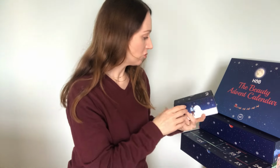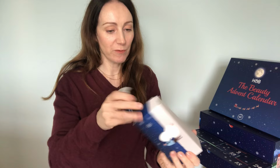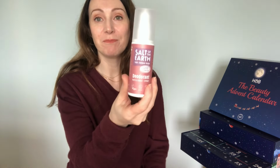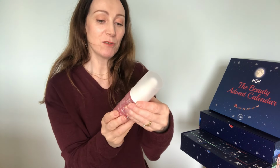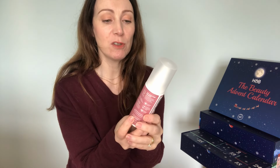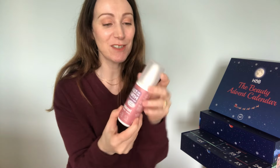Okay, so we're on to drawer number two next, and this is the box here. Let's find out what we've got inside here. Oh wow, this is one of their Salt of the Earth deodorants. So this is 100% natural, and this is another full size. So this is a refillable spray. I've always wanted to try the Salt of the Earth deodorants, obviously, because they're natural. This one's got lavender and vanilla scent in it, so that's going to smell beautiful.